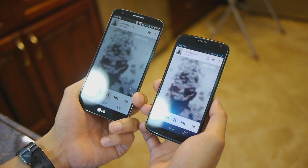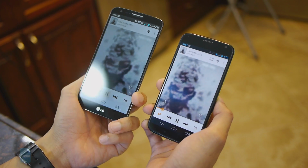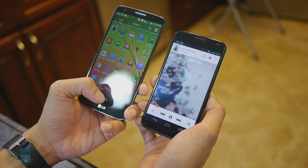Both feature the Google Play Music application out of the box. As far as the presentation functionality, identical. But the LG G2 also has an alternative music player. It's LG's own music player. It's still rather conventional by today's standards.